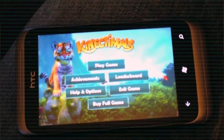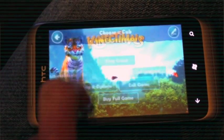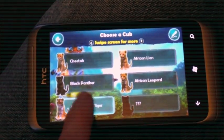Then finally, they just released the Windows Phone 7 version of Kinectimals. I played it. You were saying you had, which is actually really good. But the thing that's quite interesting is that you can transfer your Kinectimals cats from the Windows Phone 7 device to your 360, and then once you've finished on the 360, you can transfer it back.